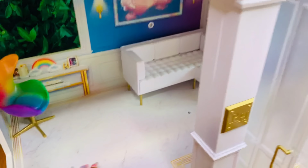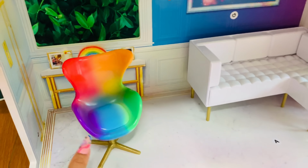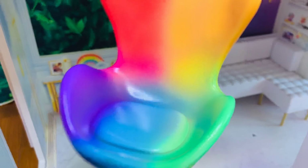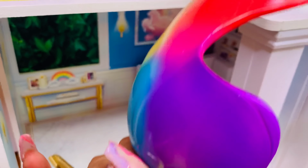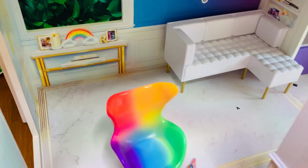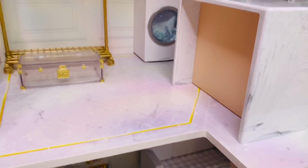Anything else? Also this chair, I want to point out this chair down here in the living room, because when I opened the accessory box, I just thought that this was the cutest thing I've ever seen, friends. So pretty. I just love this chair. I just love it. It's so cute.